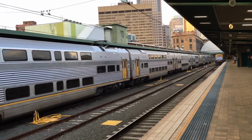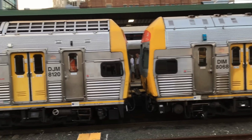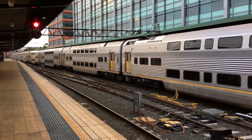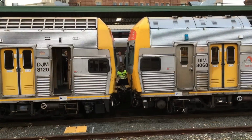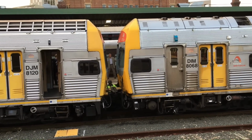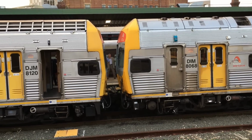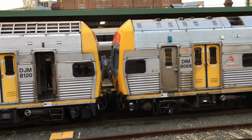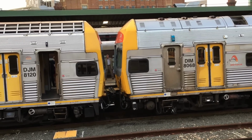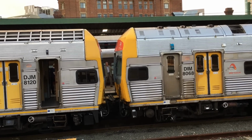I'll just pan along the 16 cars. Alright, the shunter's just doing his work. Sets will divide here.